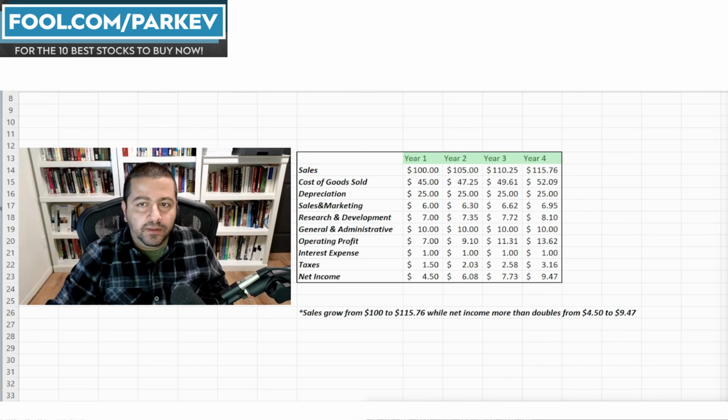Here's how it works. This is a typical categorization of an income statement of a publicly traded company. Cost of goods sold is what's called a variable expense. That means cost of goods sold is connected to sales. Other expenses like interest, general and admin, and depreciation are not connected to sales. You can see here depreciation stays the same at 25 whether sales increase or not. The same is true for interest expense. It stays the same whether sales grow or not. You can understand your interest payments do not increase when your sales increase.